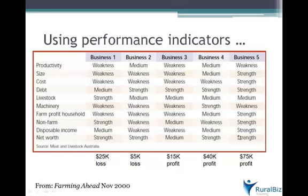The more successful business up this end had strengths in more areas, but it was not necessarily strong in all areas. So digging down into the numbers would help us understand these differences between the businesses, and that's the benefit that performance indicators bring.